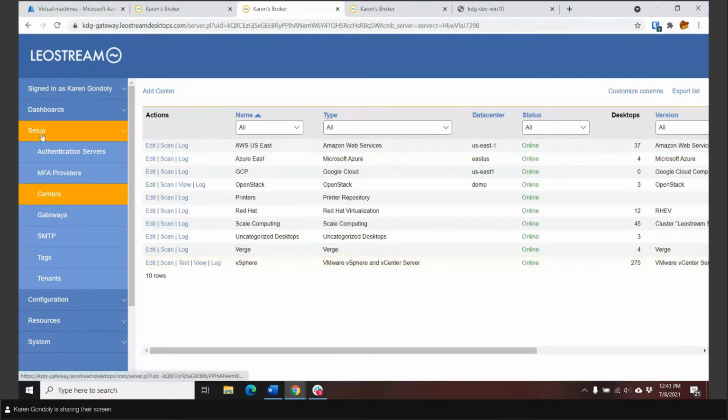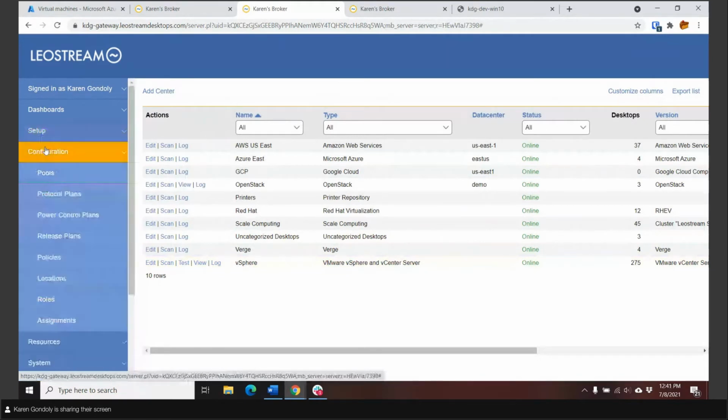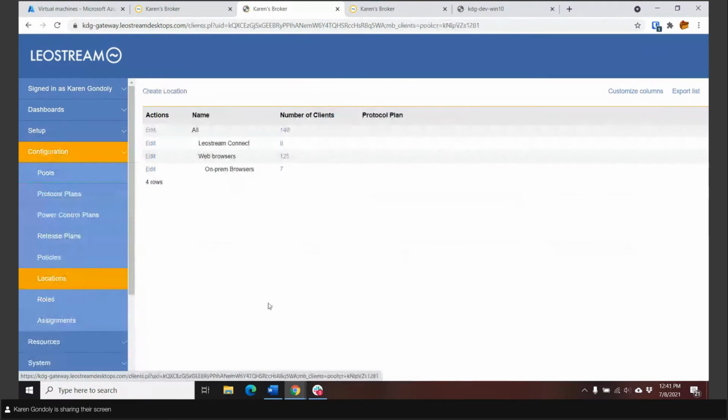So to show you how that's all done, I'm going to skip around a little bit. I'm going to start by talking about locations. I created locations so I can change the level of authentication the user is required and what they have access to based on where they come in.